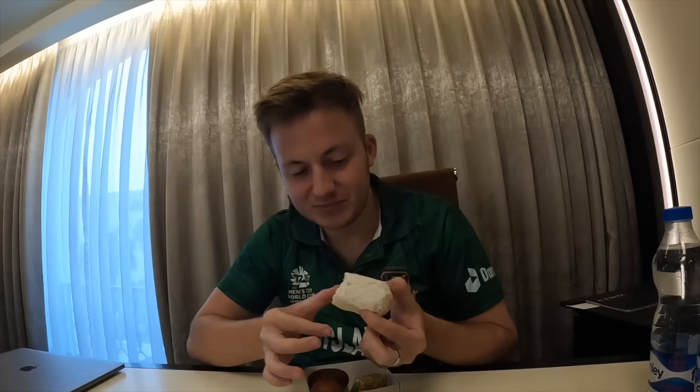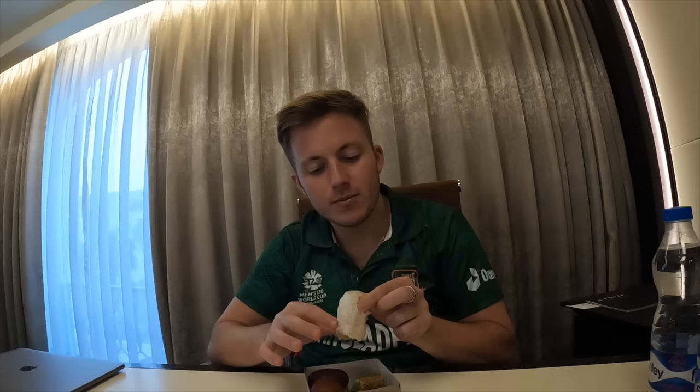Next, I'm gonna go for this one. This looks really weird, like a donut almost, but it's got something on top like coconut. Oh, wow. That is also so, so good. It's literally so soft. And this isn't coconut, this is just like flour or sugar. But it's almost like wet inside, there's like water inside.